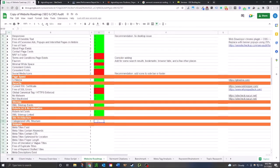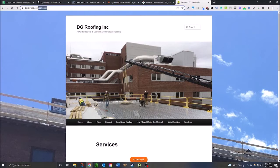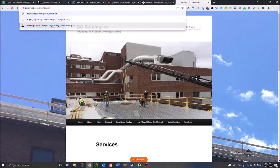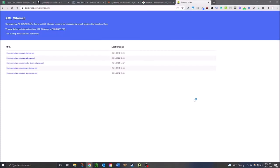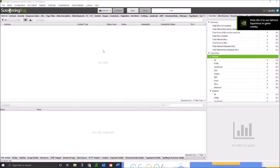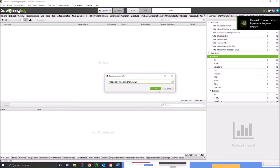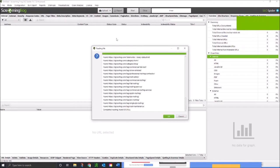Okay, so the categorized URL structure, it's all first level, so this one you get a pass on. It's not really relevant. Okay, so let's go back to the sitemap and put it into this SEO tool called Screaming Frog. I know, a bit of a strange name. What this tool does is it gathers all the publicly available information about your website in one easy to read place.